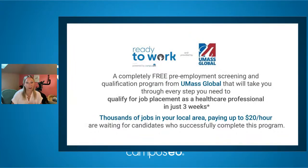They'll take you through everything you need to know to qualify for a healthcare position in as little as 3 weeks. Some of our candidates take 4 weeks, up to 6 weeks, 8 weeks. It just really depends on your schedule, and that's how the program is designed to fit into your schedule. Right now we're hiring for health systems medical assistants, and a lot of those jobs are paying up to $20 an hour. So it's a great career move.